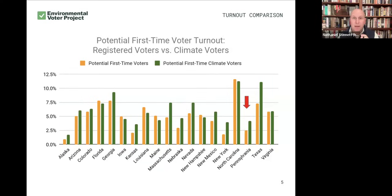Again, in Pennsylvania, potential first-time climate voters are voting at a significantly higher rate than the baseline electorate of potential first-time voters. Also in Nebraska. Oh, but look at Georgia. It flipped. So remember that previous chart where many of you probably thought, oh my gosh, wow, climate voters are barely voting at all compared to all early voters, and you are right. But what this data tells us is that much of that was probably just due to a whole bunch of people who typically vote anyway, simply deciding to vote at a different point in time than they normally do.